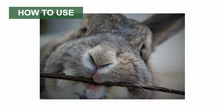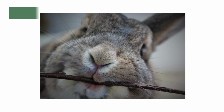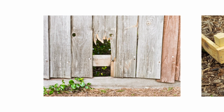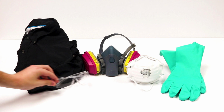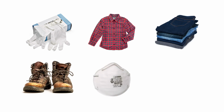Before you apply Stopper, identify areas on your property where rabbits, skunks, gophers, or other small animals are likely to invade or nest. Look for openings in fences, animal burrows or tunnels, and areas shaded by ornamental plants. To minimize direct contact with the product, put on your personal protective equipment or PPE. We recommend you wear gloves, a long-sleeve shirt, long pants, closed-toe shoes, a facial covering, and protective eyewear.